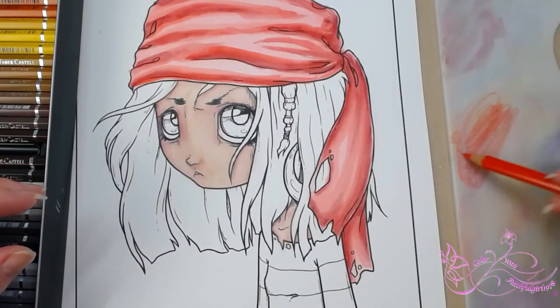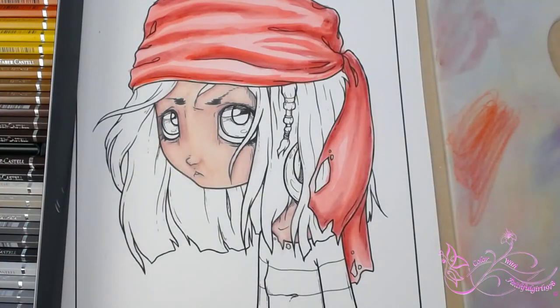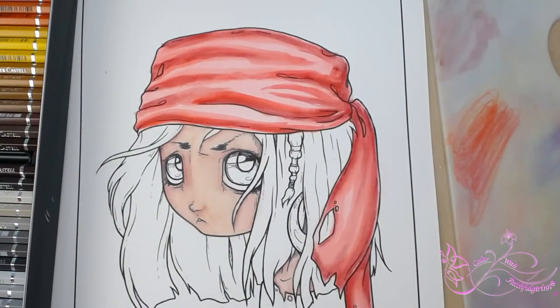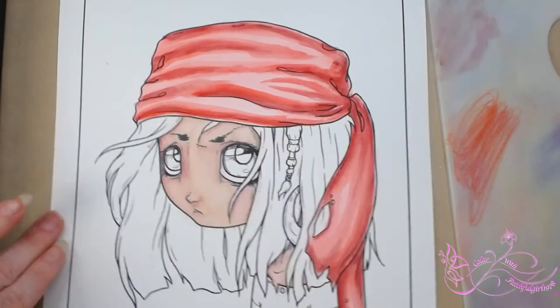This is the lightest color we use. I'm going to use it all over, so I'm going to give it a good scribble there. I'm going to use my bigger brush again, and we're going to, I wish I could move stuff over, I'm struggling for room here, that's a bit better.